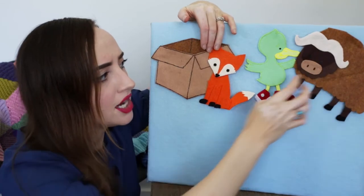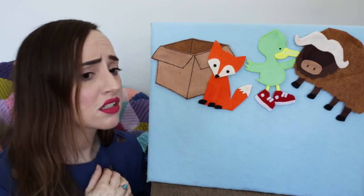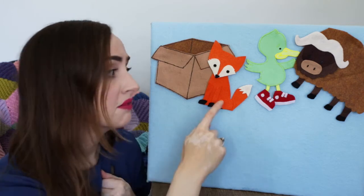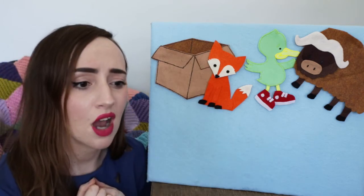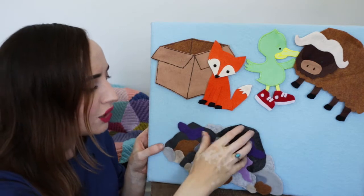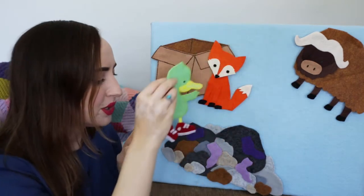I have lost my new blue socks. Have you seen them, Mr. Ox? Did you look inside your box? Did you ask your friend the fox? Well, I may have seen your new blue socks. I saw some socks down on the rocks. Oh, thank you, Mr. Ox. I'm off to find my new blue socks.